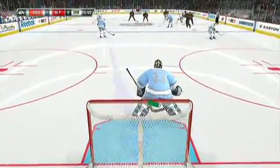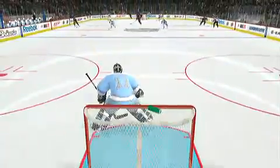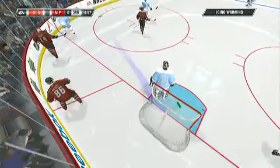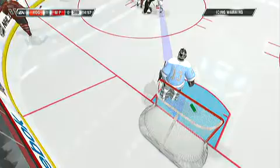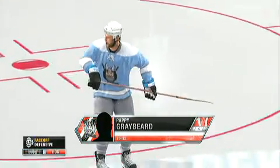Under 4 minutes gone in the third. Roberts' goal. It's the difference right now. They're up 1-0. Will be an icing call on the touch. To the bench to get that new stick. Now that puts that line back full strength.